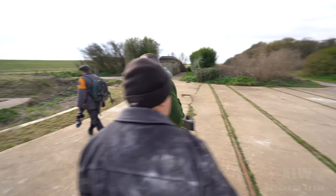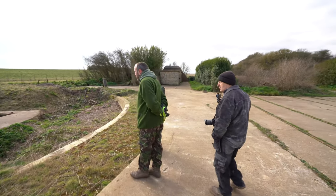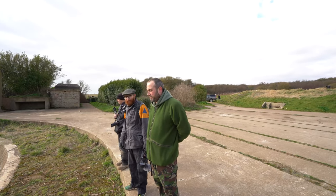Well, it was a continuous bombardment of Dover, wasn't it? So this was to bombard back? Did this reach France? I think it possibly did, this one. Looks pretty big, doesn't it? It's a big gun.